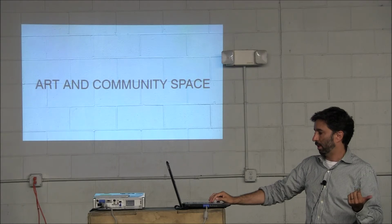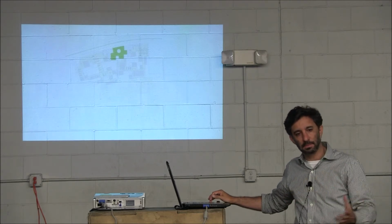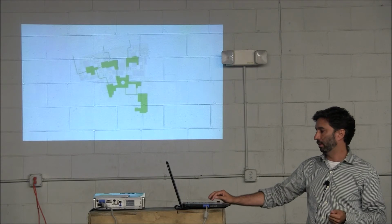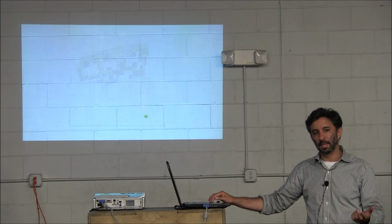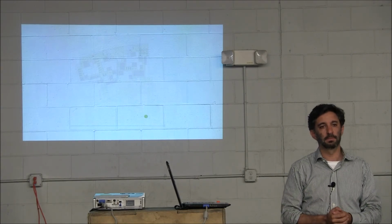So art and community space, it was not enough just to create these spaces, but also to activate them. We have this public plaza on Parker, and then from there we have 5 public spaces and an art center. So the art center, the idea is that it helps us to activate this public space. Thank you very much.